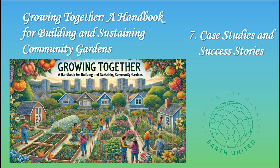Exactly. And the book dives into some really creative and innovative solutions that successful gardens have developed to address these challenges. Okay, I'm all ears. Let's hear about those solutions. What are some of the strategies they've used to overcome these obstacles? One of the most effective strategies is building strong partnerships. Many gardens have teamed up with local businesses, schools, or government agencies to pool resources and expertise.